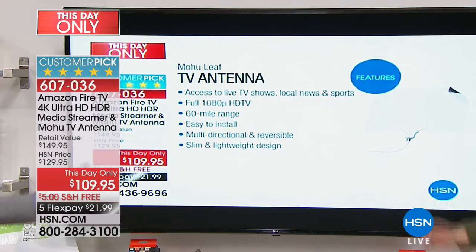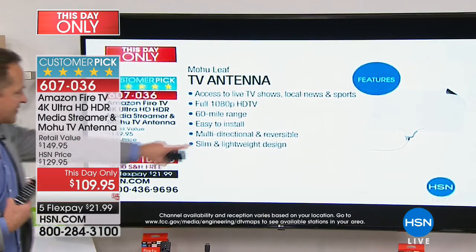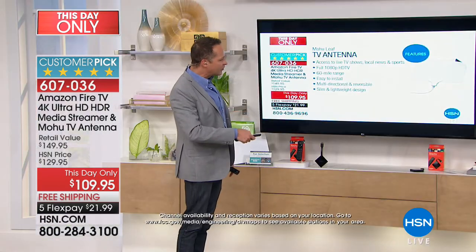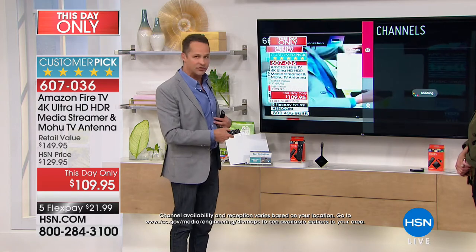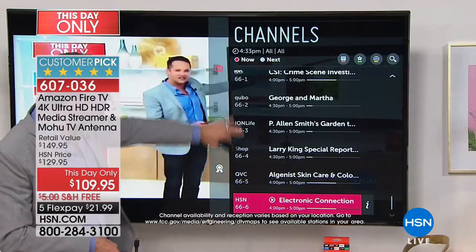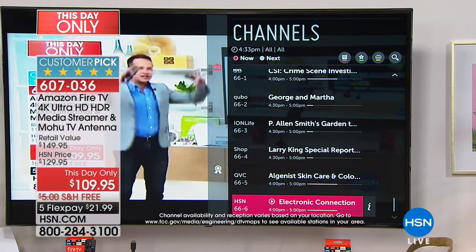Depending on where you live, everyone's area differs, but at my house, when I plug this antenna in and then I see what channels are available to me, there are 40 channels available to me. There are actually about 60 channels available here when I'm at the HSN studios. So at your home, there will be dozens of high definition channels available.